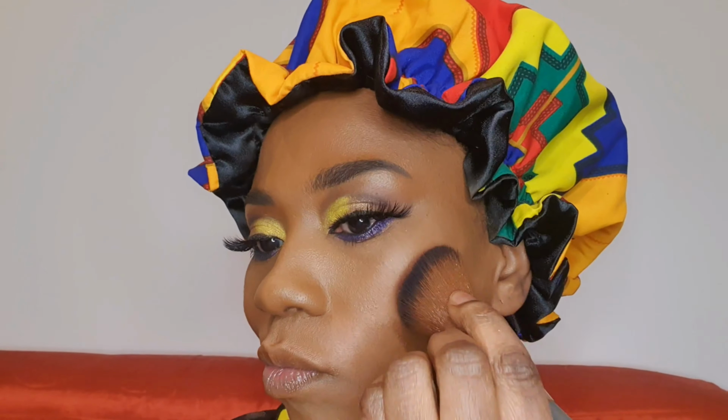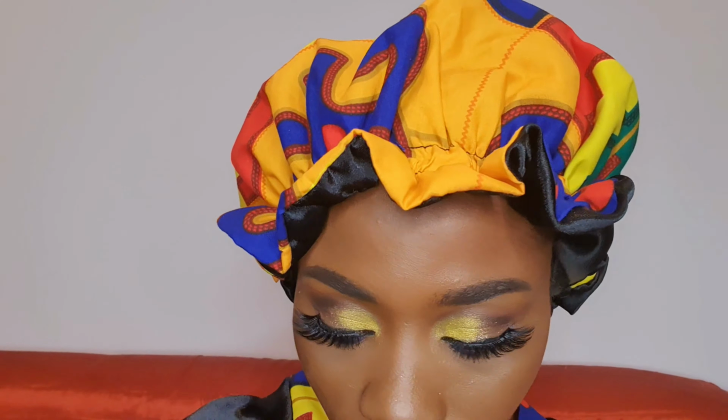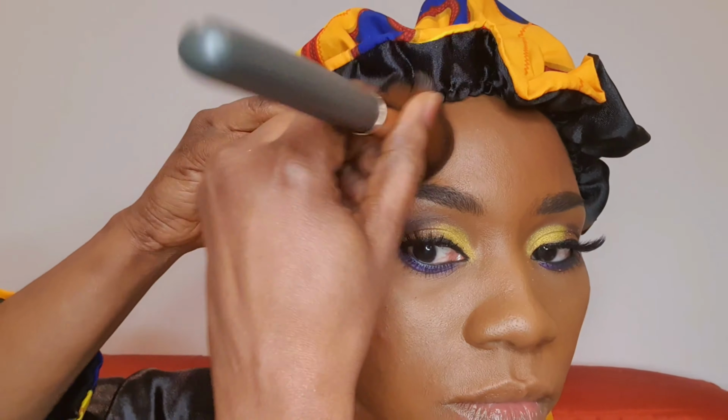Now I'm just going to contour my face with my Becca Cosmetics bronzer, which is called Maui Nights. I love the tone of this bronzer. Look at that. It's beautiful. Just makes you look tanned and sunlit, you know, just giving dimension to my face. Not that I needed it, but it just gives it a beautiful effect.